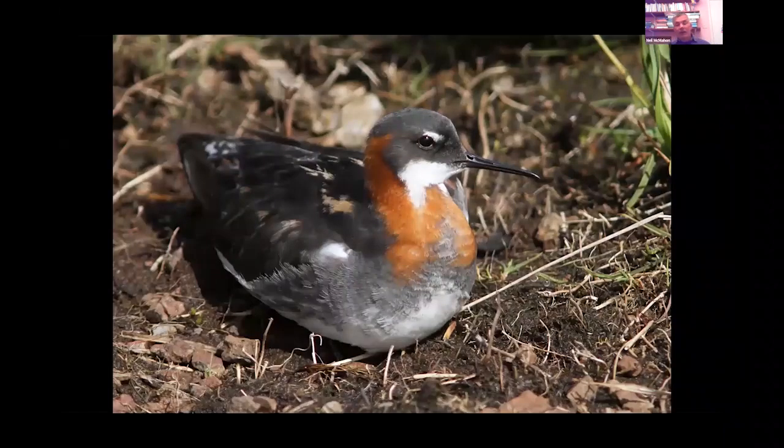Sorry, couldn't help myself. Had to put another red-necked phalarope in there. Lovely female. This one isn't sitting on a nest. She actually came and walked right up to my feet, and I had to walk 3 foot backwards to get away from her. It's a strange behavior when you see the females rushing around trying to mate with the males, because of course in the gender wars, it's the female, the dominant bird of the two.